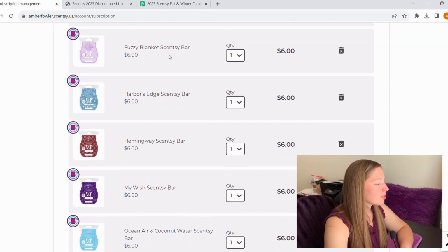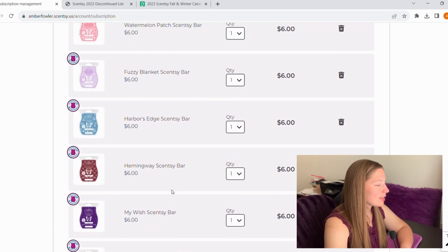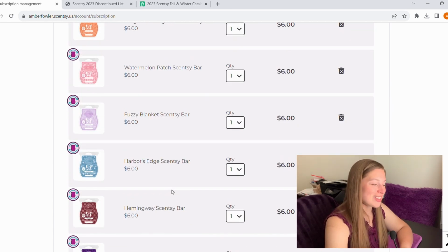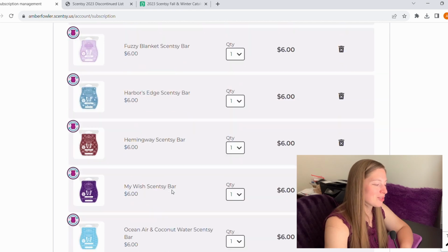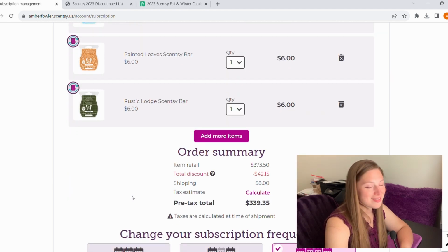But as I keep scrolling, you can see Fuzzy Blanket, Harbor's Edge, Hemingway, My Wish. These were all added after my last Scentsy Club update video, by the way, but those are all still from the June 2023 Bring Back My Bar collection. And that is it. Yep, that's all. That's it.